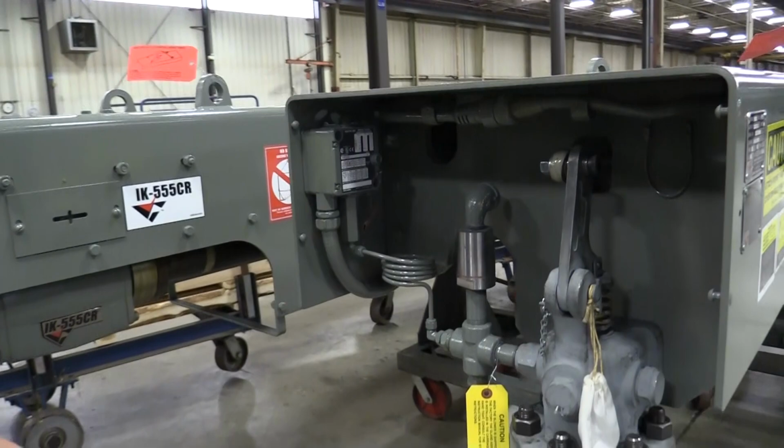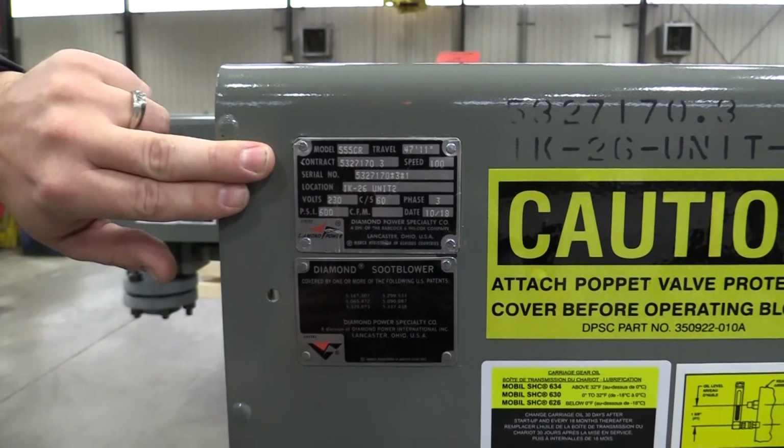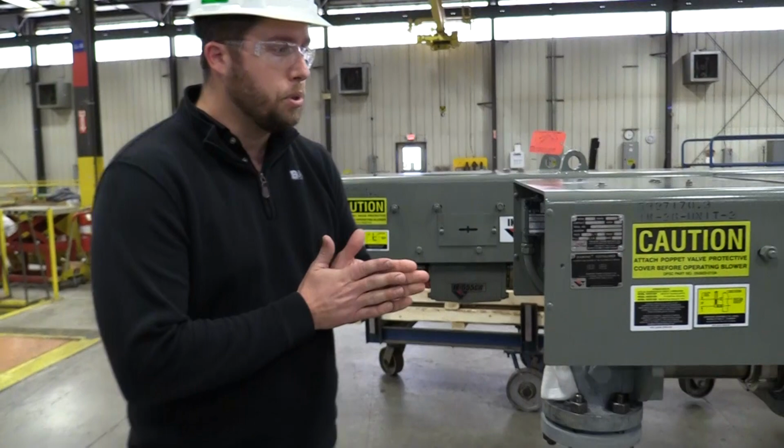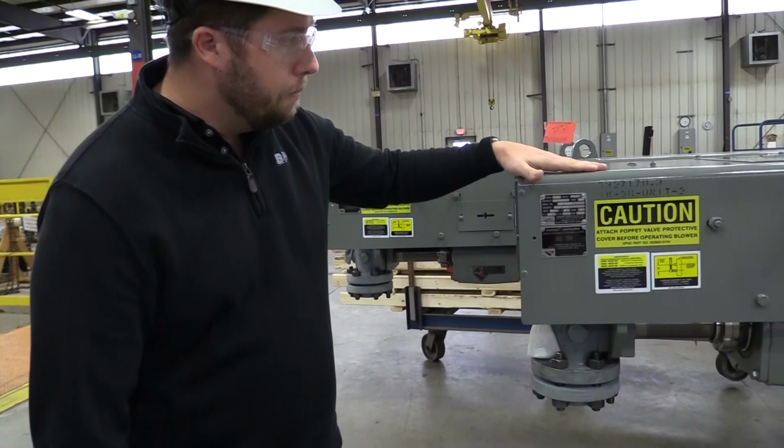If you're trying to order parts for your soot blower, the easiest way to order parts would be a serial number off the side. This is model number and serial number specific. So if you call into one of our customer service folks with that number, we'll be able to order any part from the time that this was originally supplied up till now. So that's some of the things very important to note.